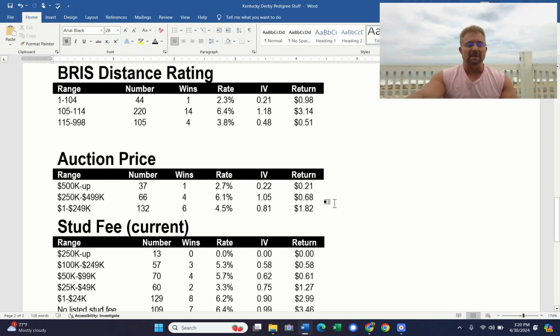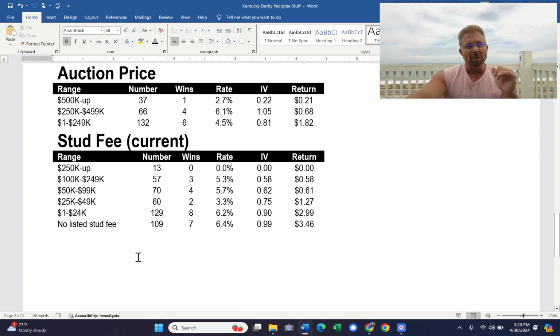It really shows when it comes to the stud fee. Check this out. Horses that came from a sire with a current stud fee of $250,000 or more, zip for 13 in the Kentucky Derby. I'll be honest, that's too small of a sample size to really draw any conclusions, but it is still illuminating. If you look at stud fees from $100,000 to $249,000, 3 of 57, that's a 0.58 impact value, 58 cents per $2 bet. And by the way, look at the progression of these returns as you get to the worst stats. Notice how it keeps going up.